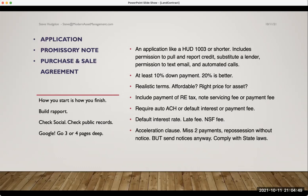Make sure that your loan doc has a default interest rate that matches the default interest in the state where the note is written, or in the state where the borrower resides, right? So in California, if a Californian buys land in Arizona and is making payments from California, the state of California will say that you're protected under our laws. So you get to be protected under the laws in 2 states.